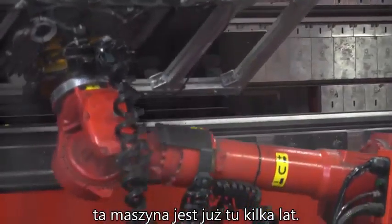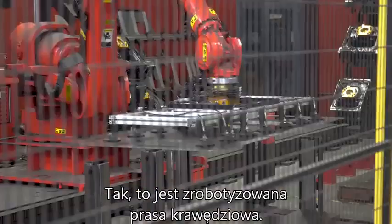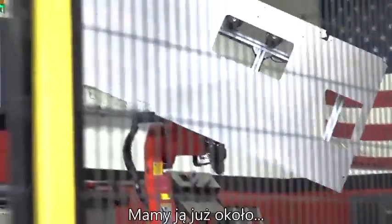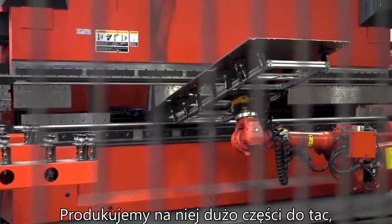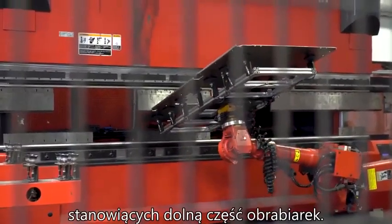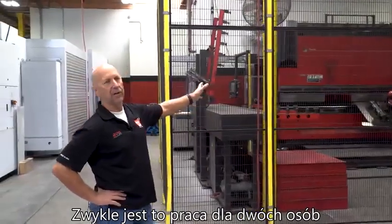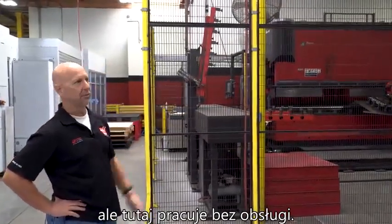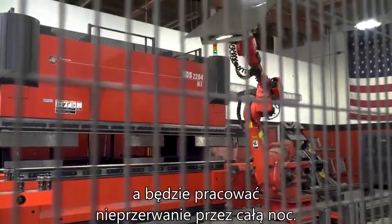So this machine's been here for a couple of years. I've seen this one before. Yeah, this is a robotic press brake. It's been here for approximately 3.5 years. We do a lot of the pan parts on it, which is the bottom part of the machine. Normally it's a two-man job. Now the process is a no-man job. So load it up and walk off and let it run all night.